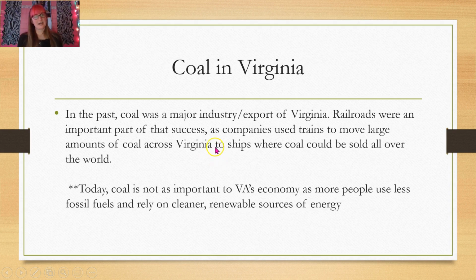Now, coal in Virginia is still somewhat important, but it is not as important to Virginia's economy. In the past, coal was a major industry and export of Virginia. Railroads were an important part of that success as companies used the trains to move large amounts of coal across Virginia to ships where the coal could be sold all over the world. Coal used to be used as a form of fuel. Today coal is not as important to Virginia's economy because more people are using less fossil fuels and they're relying on cleaner, renewable sources of energy.